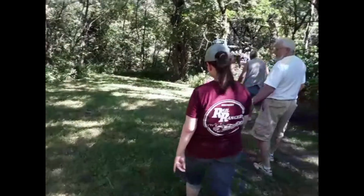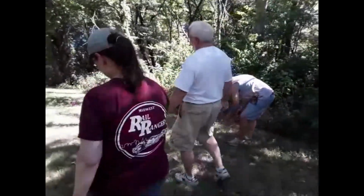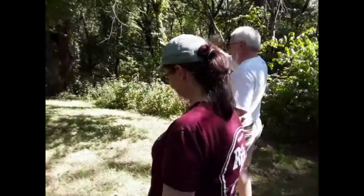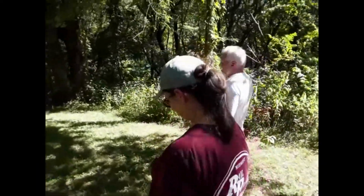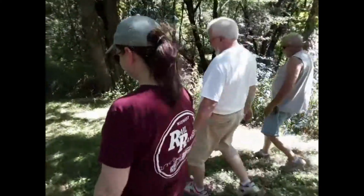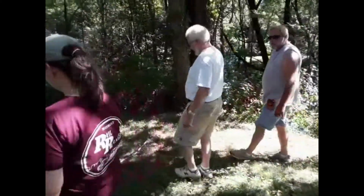We can walk down here. I don't know if we can see any of it right now. Probably not with all the vegetation. But down in the creek bed here, just back to the north a little bit of the track alignment, there's some huge pieces of cut stone that are remnants of that old bridge. Did you find any of the actual timbers? There are some in the creek.